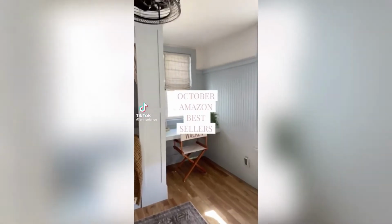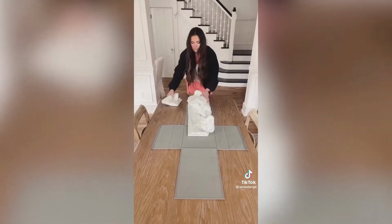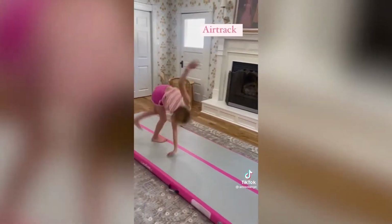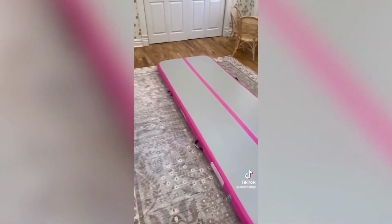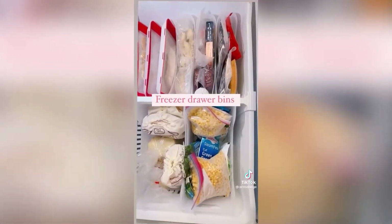Here are my October Amazon bestsellers. Of course, first up are the viral linen storage boxes. You guys have nearly sold these out, and for good reason. Look how quickly you can fold and store a set of sheets. This inflatable gymnastics mat would make the perfect holiday gift. Small acrylic drawers that we're loving in our playroom for all of our small games and toys. And another month of the deep drawer freezer bins hitting the bestsellers.